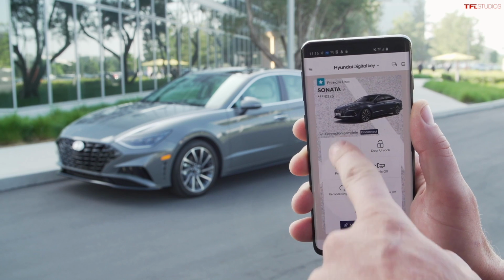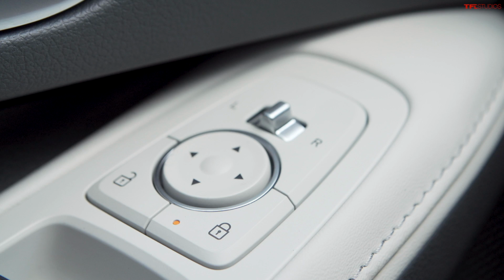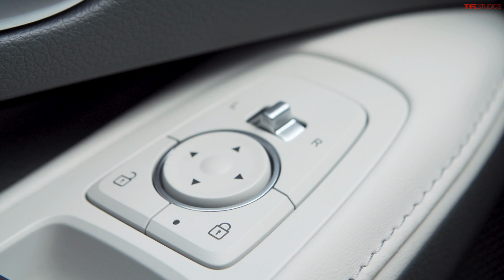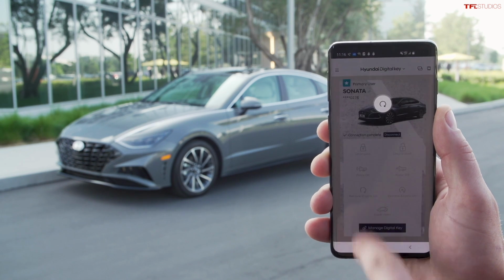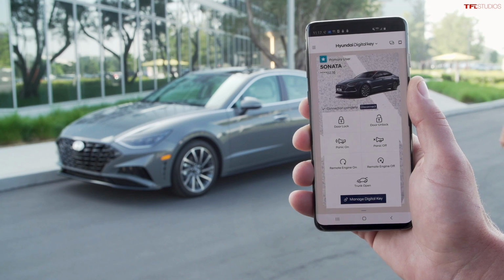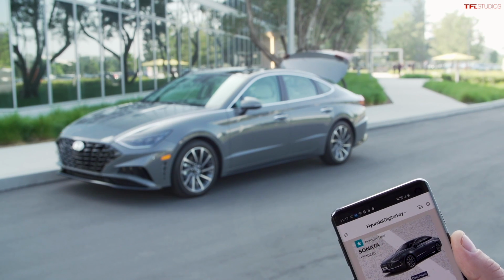The more expensive limited trim also has a feature called the digital key. And what that allows you to do is use your phone to unlock and start the vehicle. That way you can leave your physical keys at home. You can also send permissions to people, such as the permission to lock and unlock the car but not drive it, to your kids, or you can even send full permission to drive the car to friends and family.